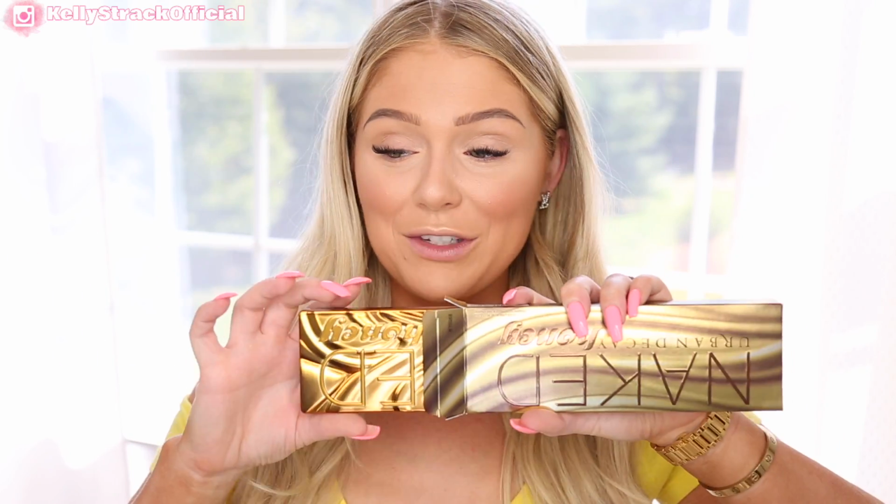This is going to be retailing for $49. It's kind of weird to me that all of their Naked palettes have varying prices, so it's a little bit less than some Naked palettes, but it's also a little bit more than some other ones. Oh my god, it almost came flying out. So yeah, it's coming in kind of in the middle at $49, just below $50.